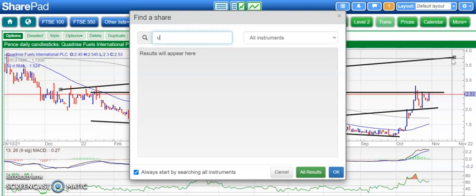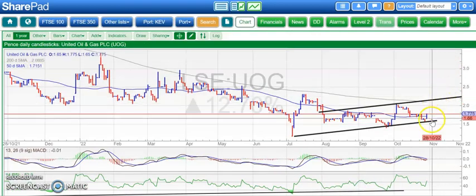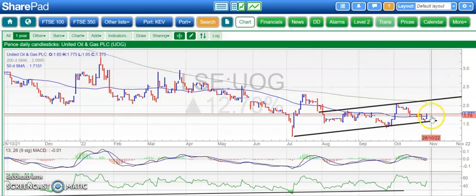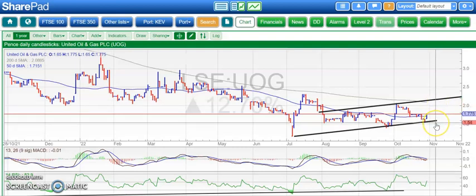Just a couple of stocks to go now. One is United Oil and Gas, which has delivered a reasonable update today. Rising trend channel from July, top of the channel heading towards 2 1/4, and we would hopefully see that by the end of next month. Only back below 1.5, recent support, would really delay the upside scenario.